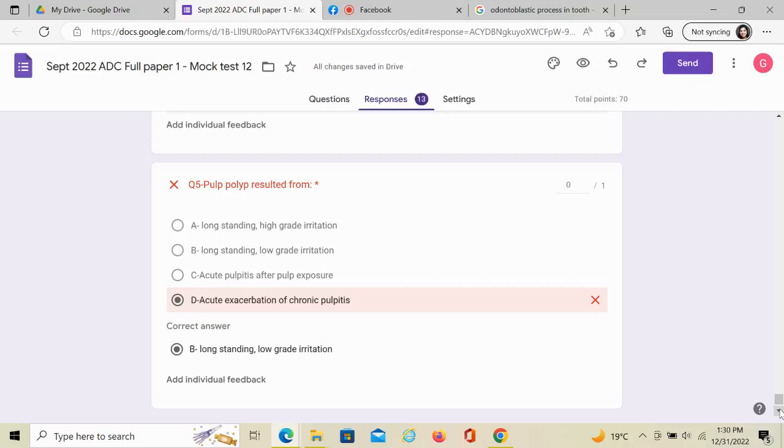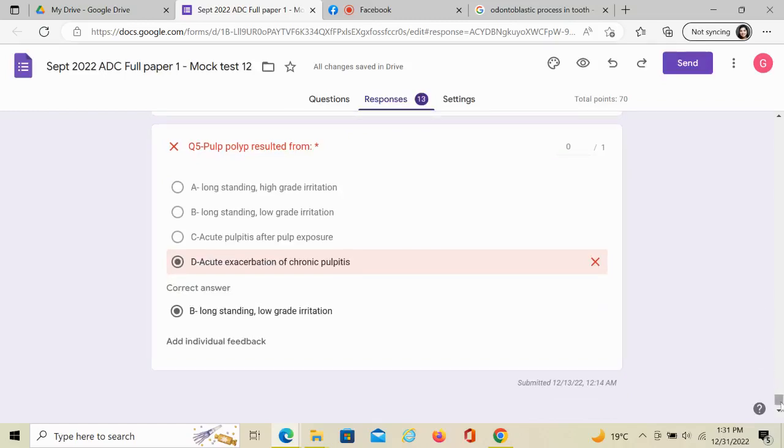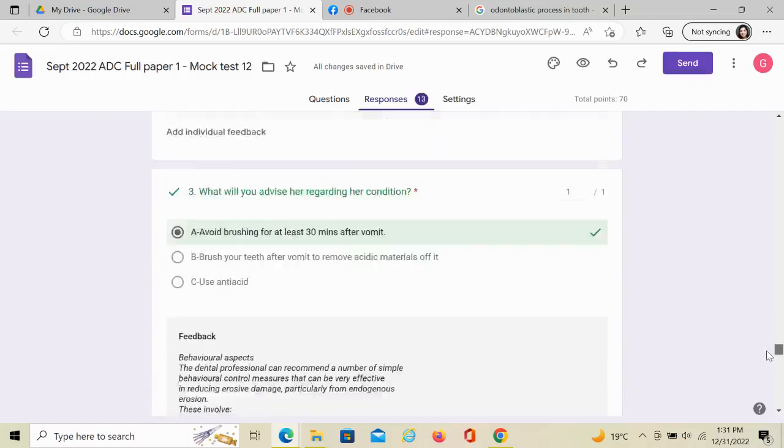So, first of all, chronic means it's long standing. It's not a high grade, it's a low grade infection. I mean, the diagnosis that we have learned, the pathology of the pulpal problems, chronic hyperplastic pulpitis is always a low grade pulpal inflammation in a young patient, which is what it is. Hence, the answer becomes long standing, low grade irritation. So, I hope this is clear, and we have finished the entire September 2022 paper.